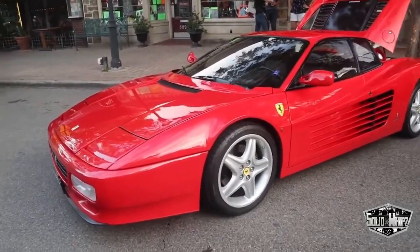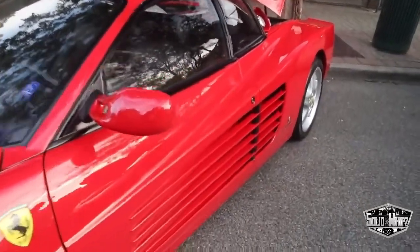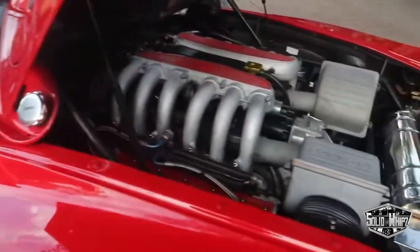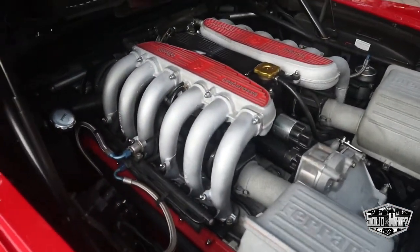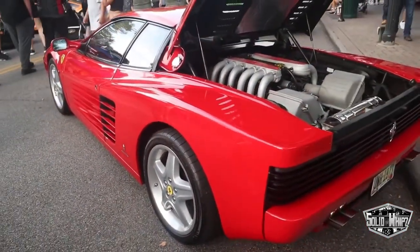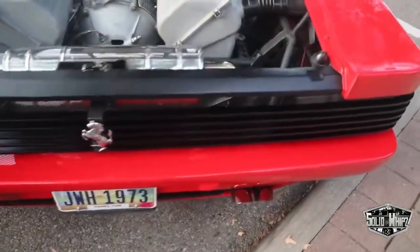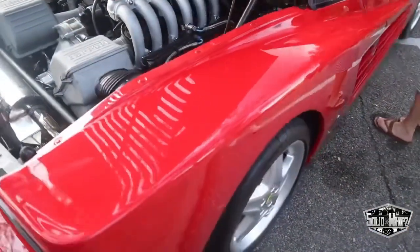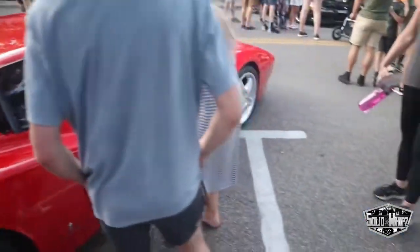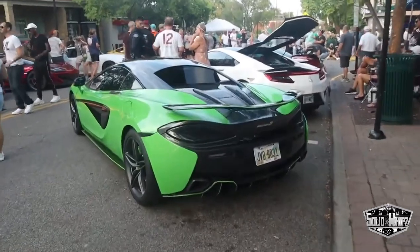Now this is my type of Ferrari, the Ferrari Testarossa. It's the old school joint right here. Can't really see the inside. Yes, sir. This is the Ferrari I'm talking about. This is the first time I've seen the Testarossa in person too. Got the baby McLaren.